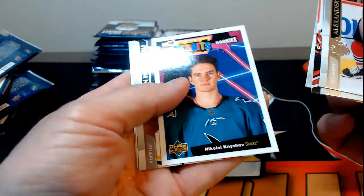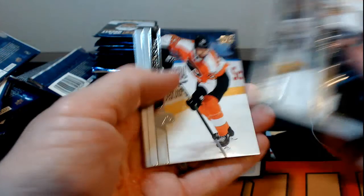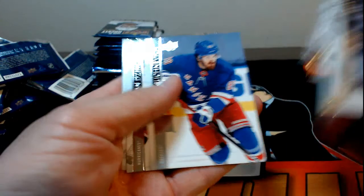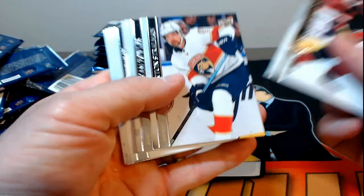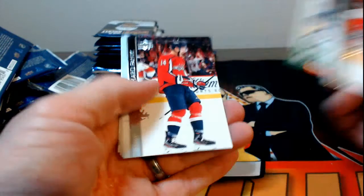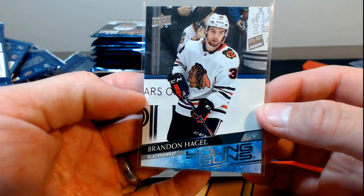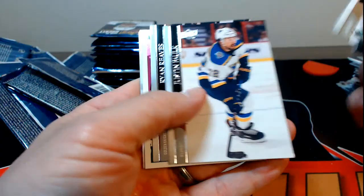Nikolai Nishov. Peyton Krebs. There's a Kevin Fiala canvas. Leon Draisaitl. Award winners of Connor Hellebuck. Brandon Hagel for the Blackhawks. Brandon Hagel. Thomas Harley.